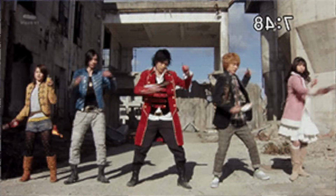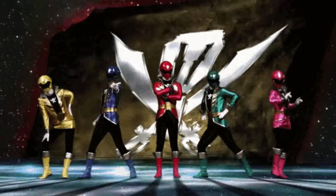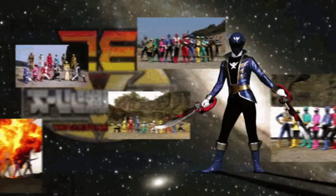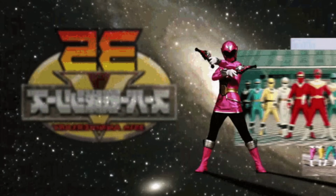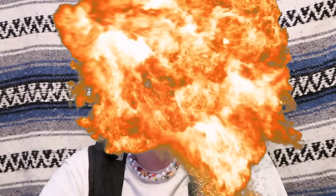There's only a very small layer of Gokaiger influence. Gokaiger, the original Super Sentai, was celebrating the Super Sentai anniversary, and their team was about finding the mythical treasure of the world. And they did it with Ranger keys, because keys unlock chests. Why didn't Power Rangers do that?